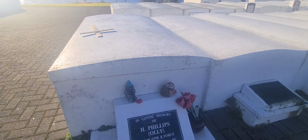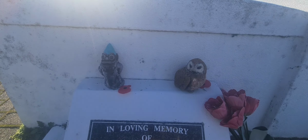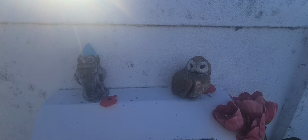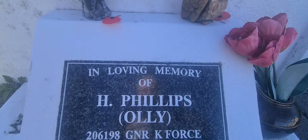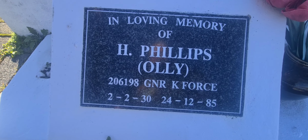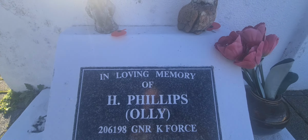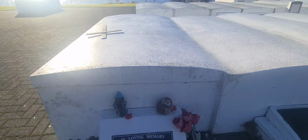So this one's got the little owl figurine on his grave, and the owl here in this area is one of our totem animals. I think it's the Ruru owl or the Haruru owl that they call it, and the owl acts as the guardian as well. May you rest in peace.